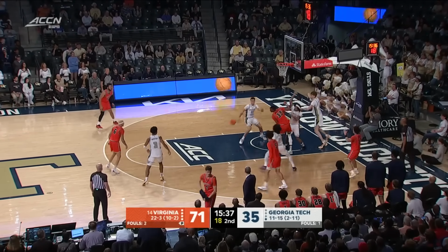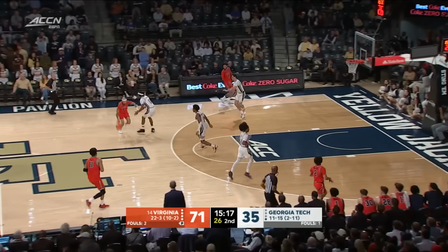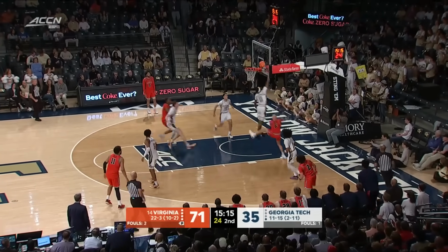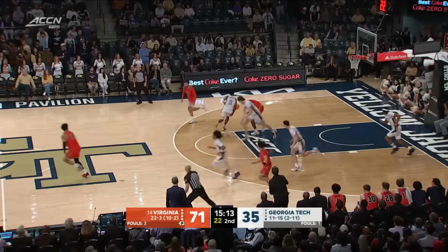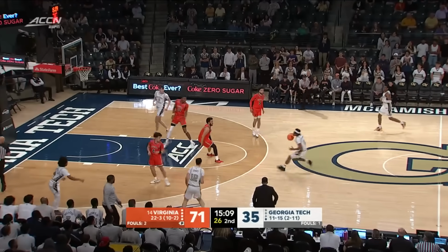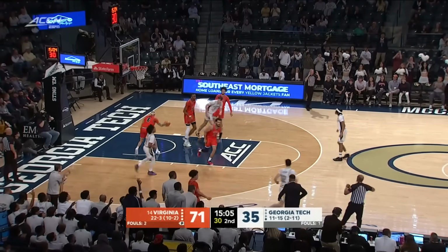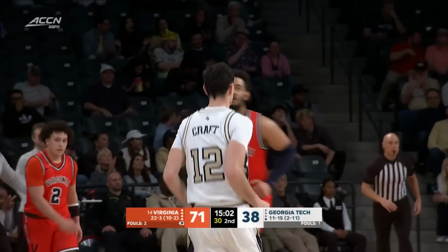Onienso at the other end gets blocked from behind by Kraft. White dribbles up. All the way to the basket. Shot was blocked by Fleming. Great recovery by Fleming to challenge and block that shot. Kraft got it. 3 ball to the left wing for the Yellow Jackets.